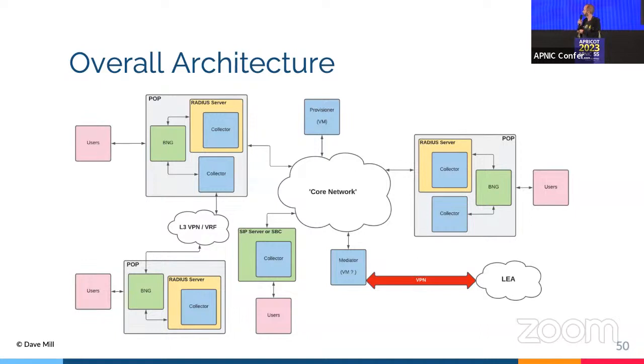You've got a SIP server there, which is a Linux-based SIP service, and we're running the collector on top of it. You've got your provisioner up there that is doing all the configuration and telling all the components how to work. We've got an identical POP on the right-hand side. So this is, again, a standard POP. We've got lots of physical space, lots of power. We can run a collector on it.